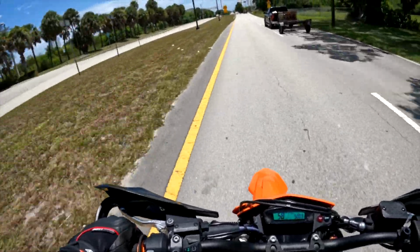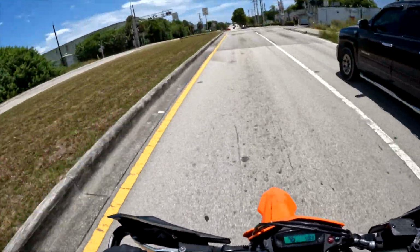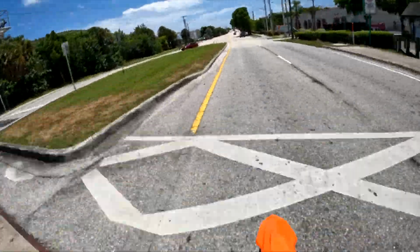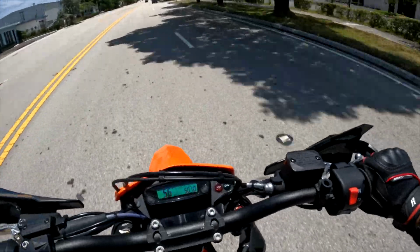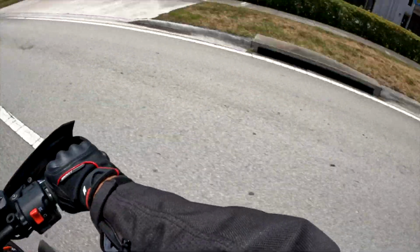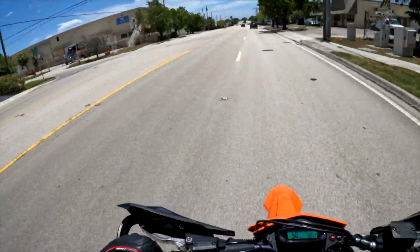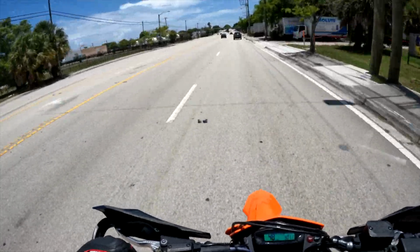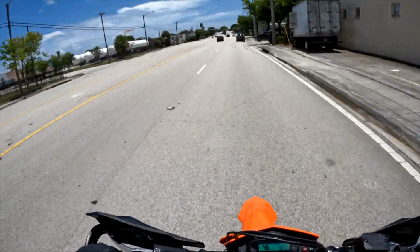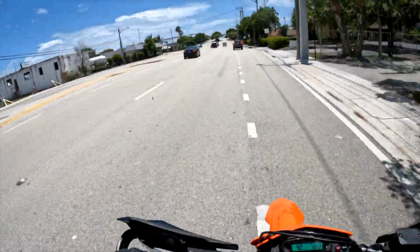However, when you lean forward, it seems to cut the wind really nicely. I have an AGV K6 helmet. It cut through the wind very easily, but I definitely had to lean forward once I hit about 100 miles an hour. You had to be leaning forward on this bike because there's this zero wind protection, but it's not designed for those kind of speeds for a sustained amount of times.